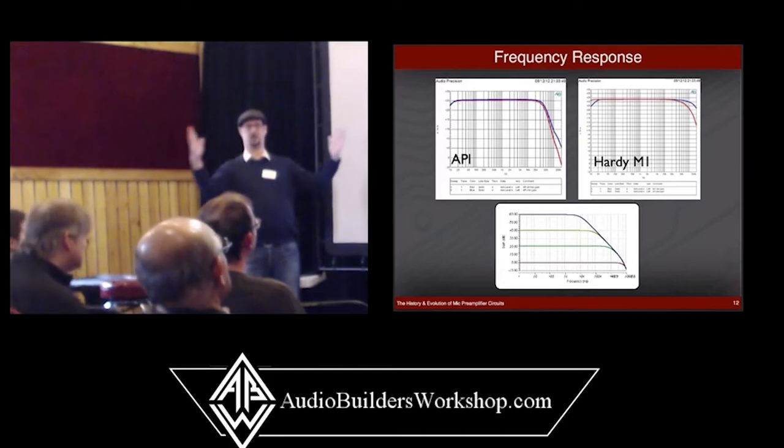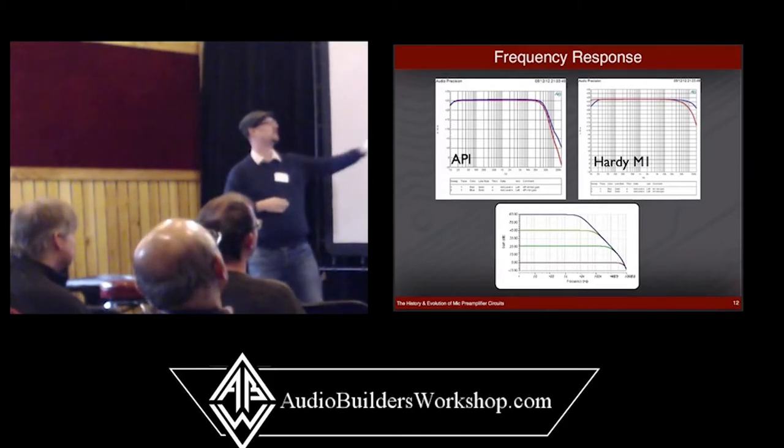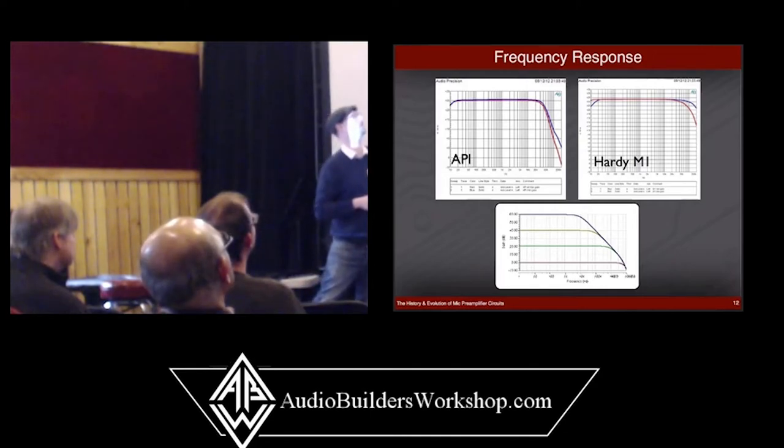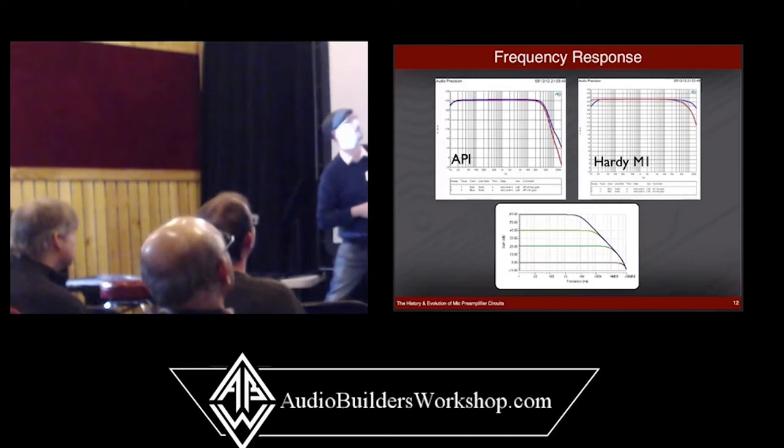Your bandwidth shrinks. So this is measurements for the API. You can see at the top gain, it does shrink a little bit. And this is starting to look like multiple pole roll-off. And the Hardy M1 also does the same thing.